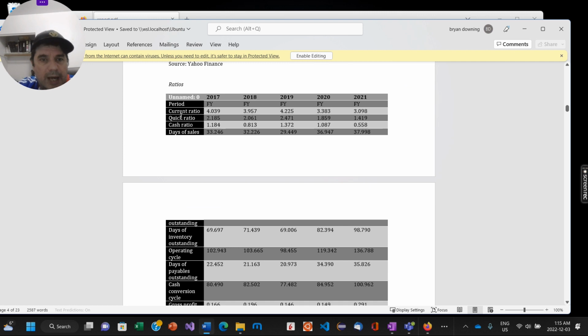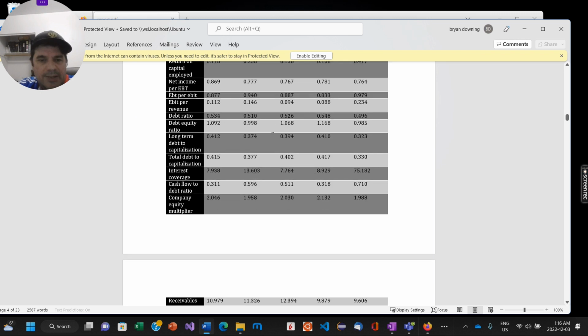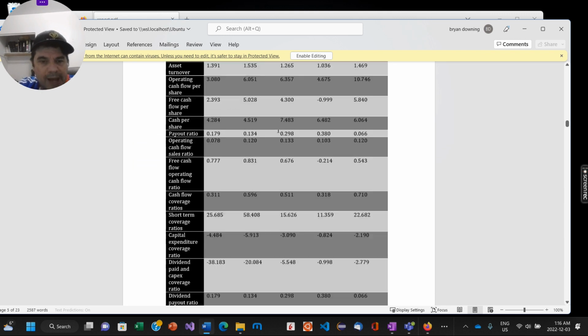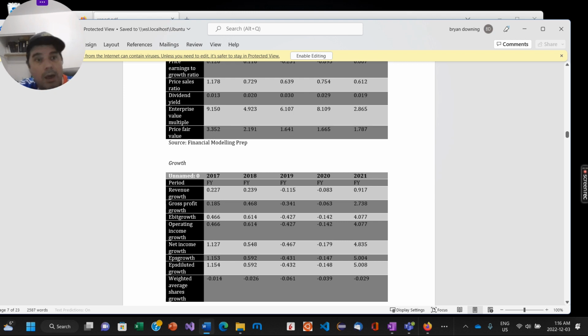All right, next up, what I look for is the current and quick ratio. You can see it's kind of declined, but that doesn't really matter, because what really matters is something more important. But there are people that will want to know this stuff, especially the Wall Street analysts, because that's all they do, is look at fundamentals, nothing else.